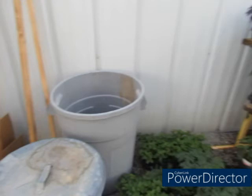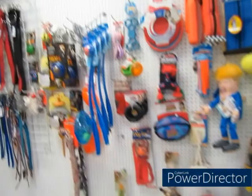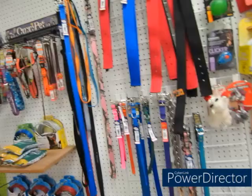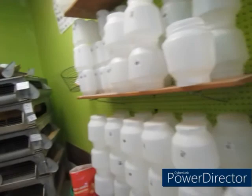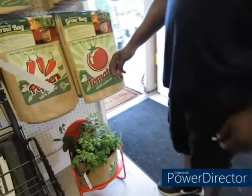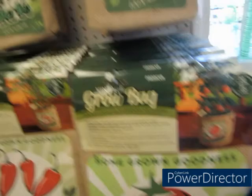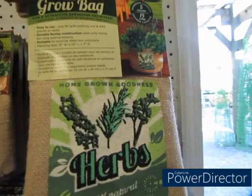All right. I guess, can we go in this way? Yeah. We got dogs. We inside, y'all. And this is like their pet stuff. Grow bags. Look, y'all, they got a label. It's herbs. We got tomato. Peppers. Then they have the small ones, so I'm guessing these look like they say 11, 16, 14.